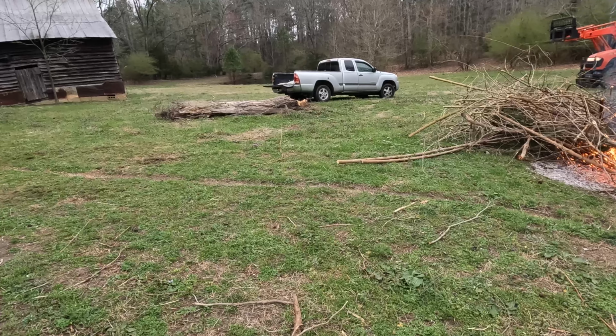So in today's video, we are going to attempt to burn the infamous pile of wood. I got a bale of hay I gotta put in for the sheep. We got Jessica and Millie here. So I'm gonna feed the sheep really quickly, and then we will get on to the next task of probably trying to drop this bale in. So we got everybody out here eating good.